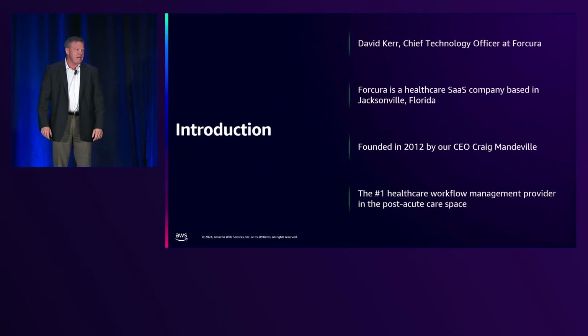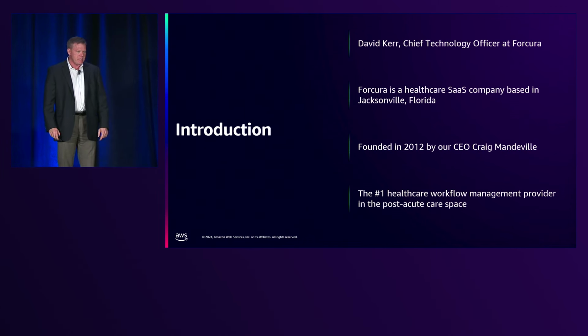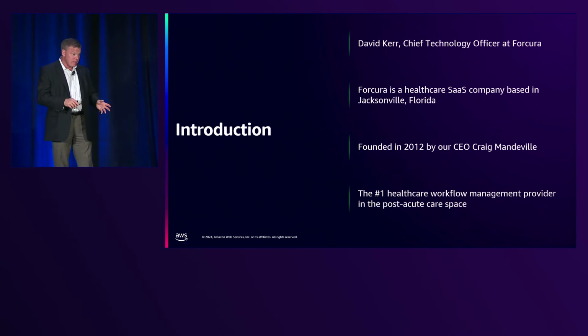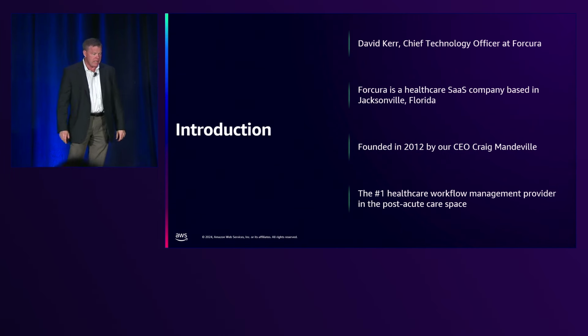We're from sunny Jacksonville, Florida. We were founded in 2012 by my boss and our founder, Greg Mandeville. Farkura is a software as a service company that is in the post-acute care healthcare space. Post-acute care is the care that you receive when you are moving from a hospital setting back to normal life. Largely, it's at-home care. That's what we're focusing on.